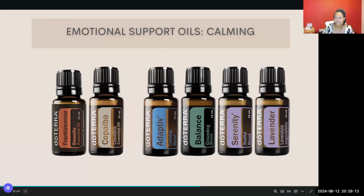And then of course, lavender is here because it is so calming. Just be careful when you use lavender because it's going to put you to sleep if you use it midday. Let me tell you what happened to me today.